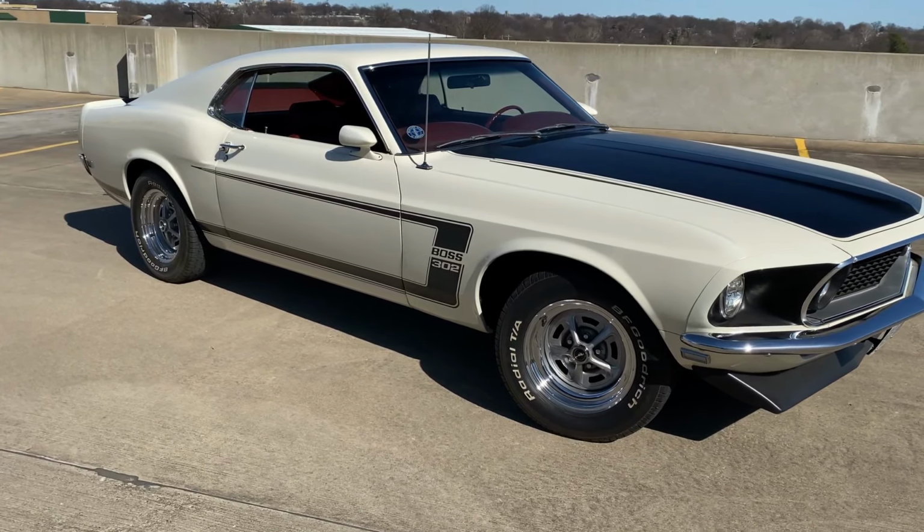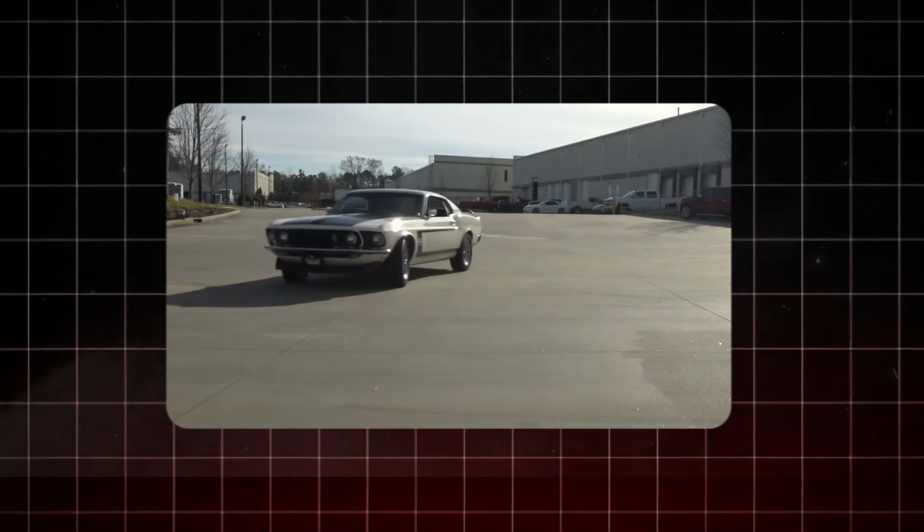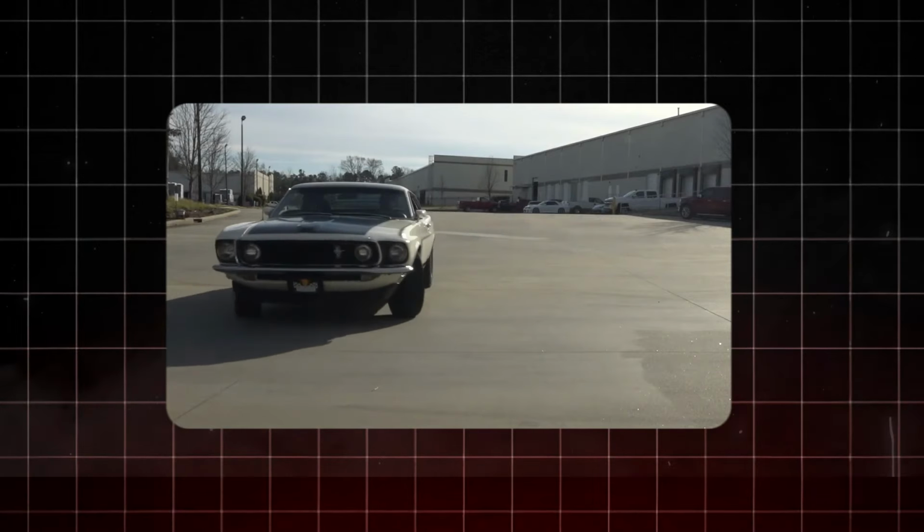The Boss 302 was more than just a street car. It was a direct result of Ford's racing heritage. Parnelli Jones, one of the most famous drivers of the era, drove a Boss 302 to win the Trans Am Championship in 1970, cementing its status as a legendary track car. This direct connection to racing gives the Boss 302 a unique place in Mustang history, not just as a showpiece, but as a proven performance machine.